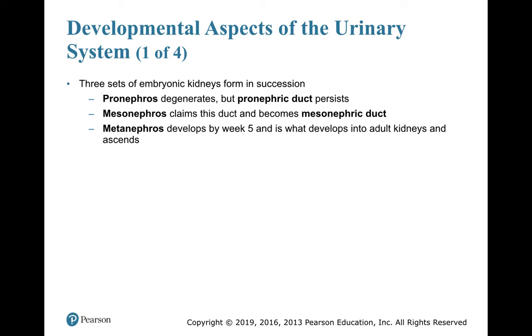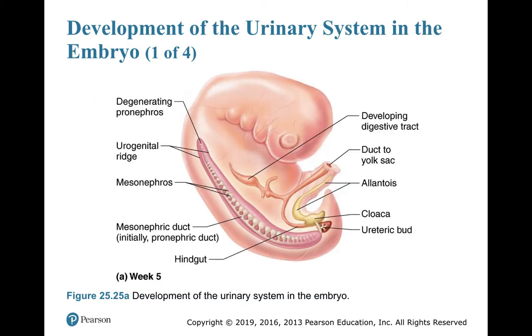Developmentally, there are 3 sets of embryonic kidneys that form in succession. The pronephros degenerates, but the pronephric ducts will persist. The mesonephros claims the ducts and they become the mesonephric duct, and the metanephros develops by week 5, and that develops into the adult kidney and then ascends, goes up.